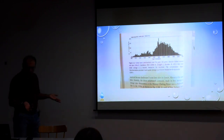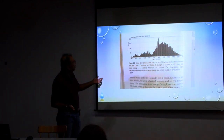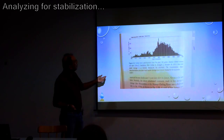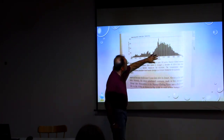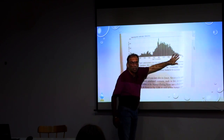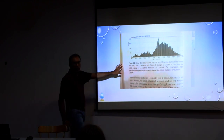Where did I get the 1960? You can ask me. It's actually, this is the global large dam construction from 1900 to 2010. If you see in the 1960s, yes, we were building a lot of dams. Then slowly it is going down. There must be a reason for it, right?